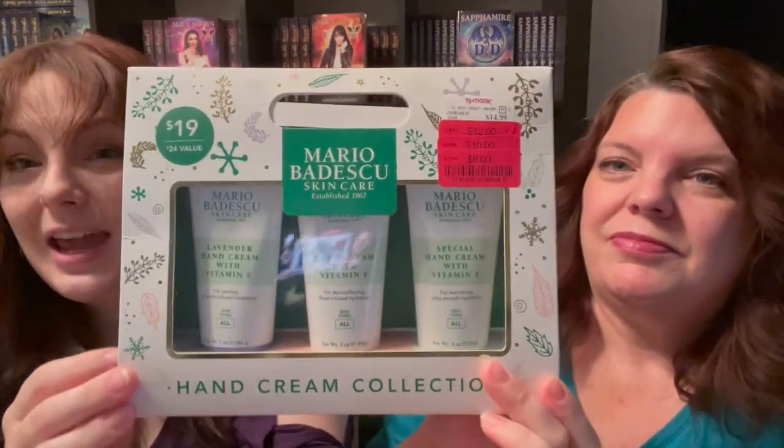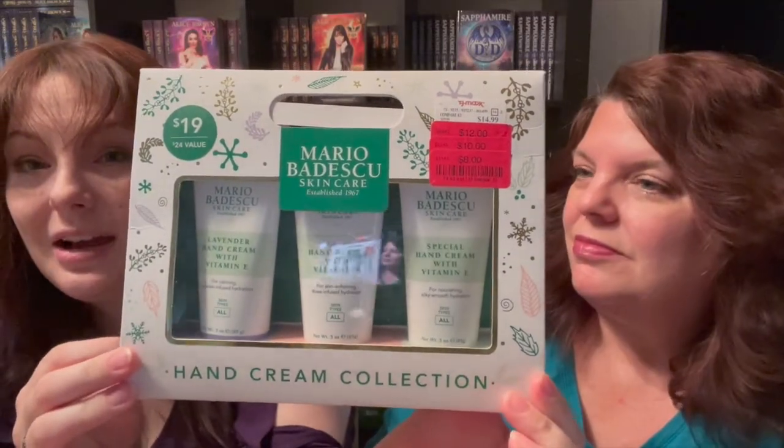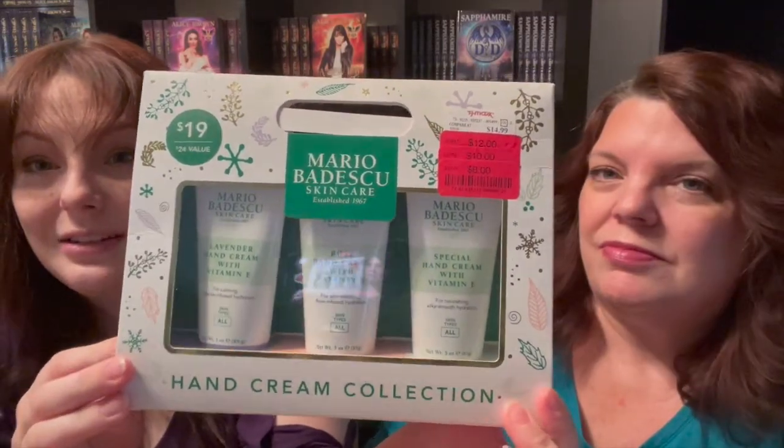All right. Next. So, we were introduced to Mario Badesh, or Badeshio. I'm not exactly sure how that's pronounced. I think it's Badeshio. Up in New Jersey at Blue Mercury. Yeah, the store is Blue Mercury. And we happened to find this hand cream kit holiday collection at TJ Maxx.